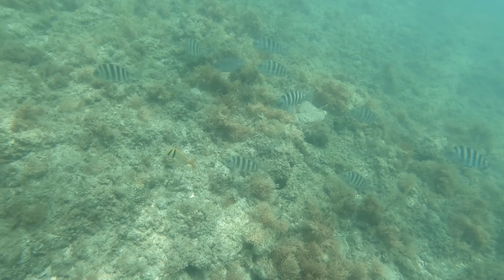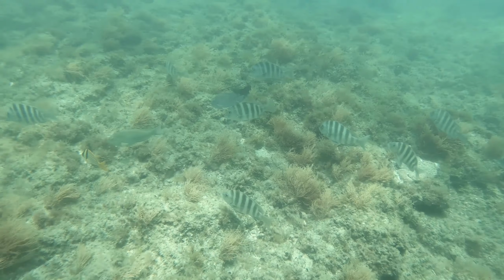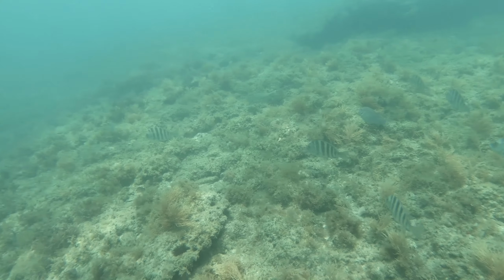Right here I dove down on this massive school of sheepshead. There's a couple keeper sizes in here, but they were barely legal, so let them move on and get bigger.